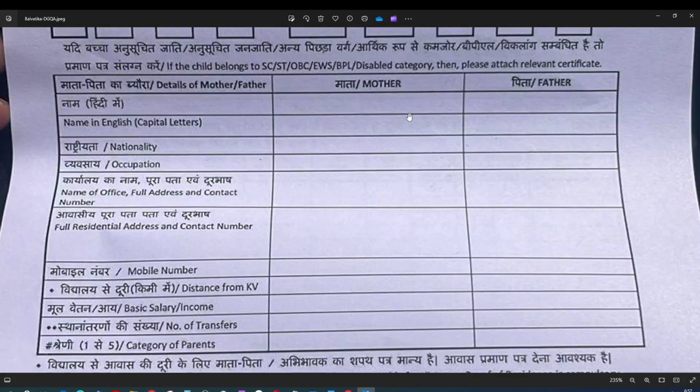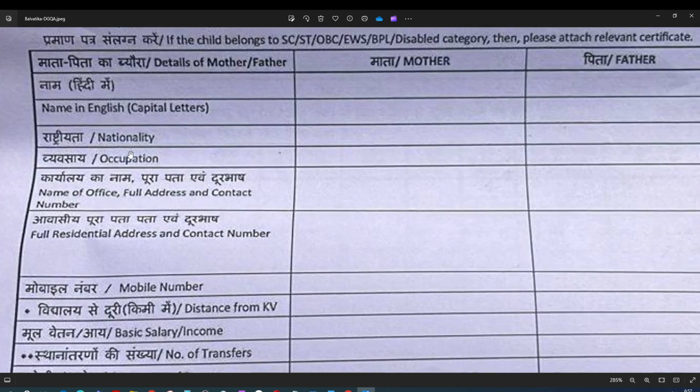Okay. So this is the parents' details. You have to write the full name of the mother and father of the child. The name should be in capital letters in English. The nationality, Indian. Occupation, so the occupation of the father and mother should be written here. And the name of the office, full address, and contact number. Okay, the office where they are working. If they are not working, you can say dash or not applicable.